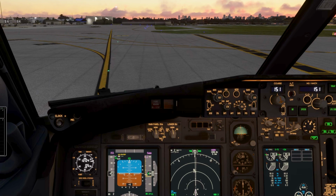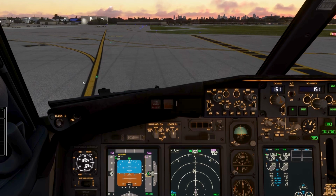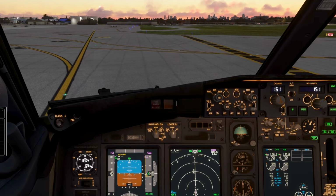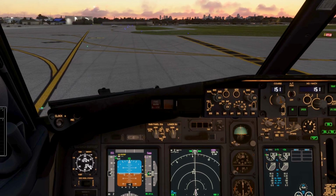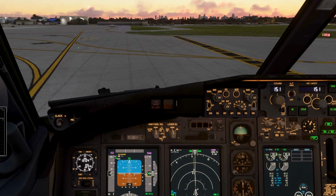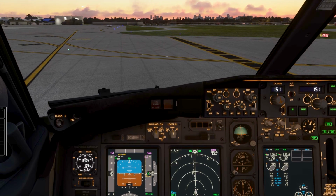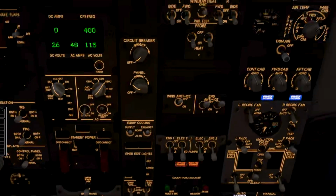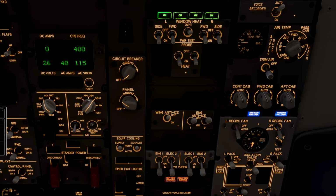Cabin is secured, ready to go. Alright, let's run the takeoff checks. Takeoff config checked. Packs are set.